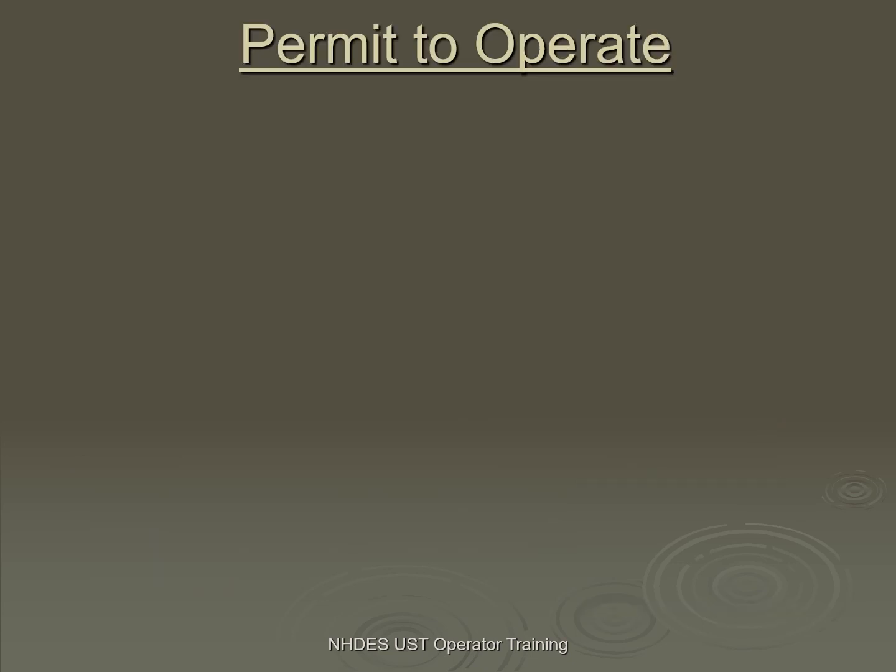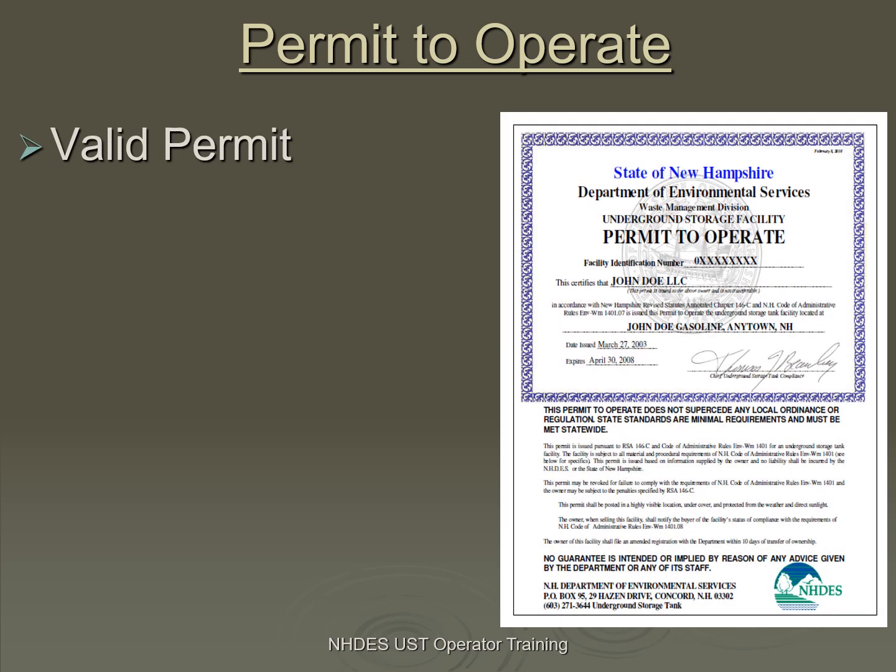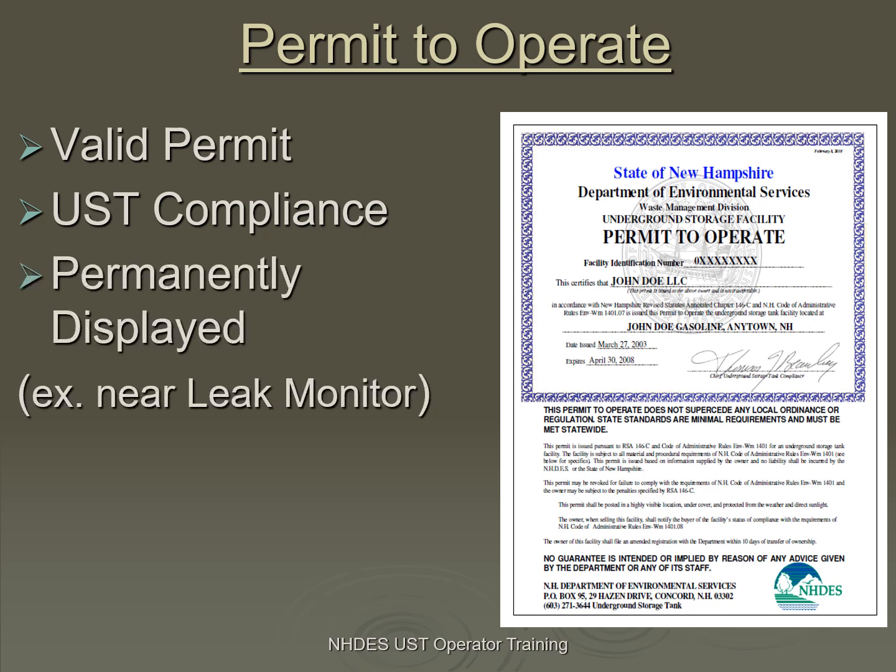Every regulated facility in New Hampshire is required to have a permit to operate. This must be a valid permit, example being on the right-hand side of the screen. In order to get a permit, you must be in compliance with our UST rules, and once you have the permit, it needs to be permanently displayed at the facility. We highly recommend posting it next to the leak monitor system, your Veeder-Root, Omnitech, Pneumacator, or Petrometer. Makes it very easy for our inspectors to find, and less likely that you'll get dinged for this particular deficiency during a 3-year compliance inspection.